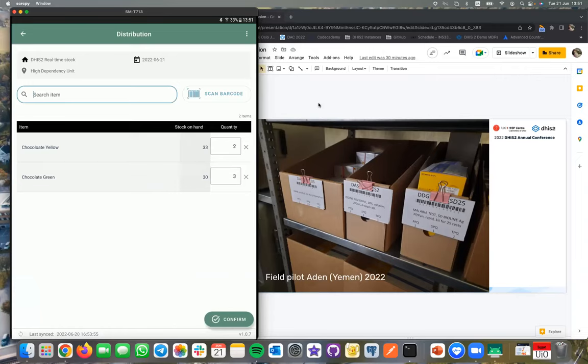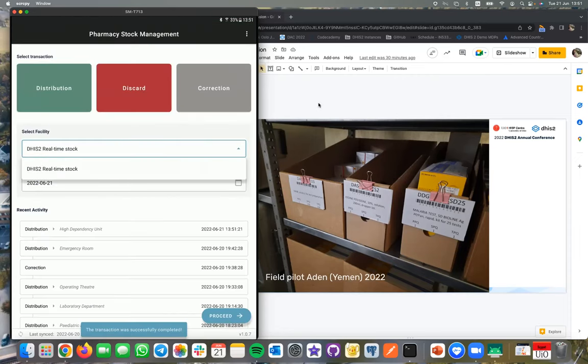So you can check again. You have two yellow, three green. That's correct, right? I trust it without my glasses. And that's basically all you need to do. You have this screen so that you can make a correction. You can remove a line, you can add a line, you can change the numbers. And if you confirm the distribution, then you just click on confirm. And basically that's all there is.